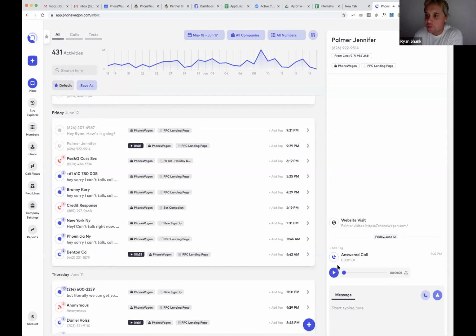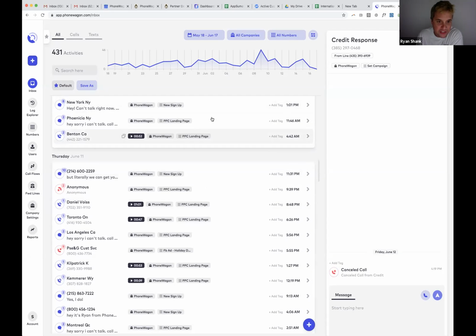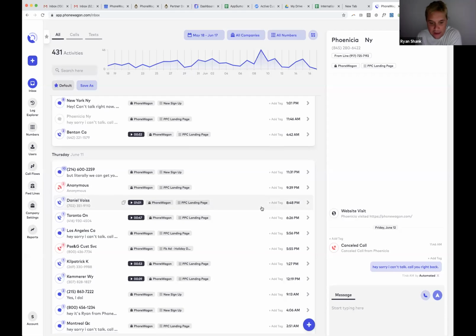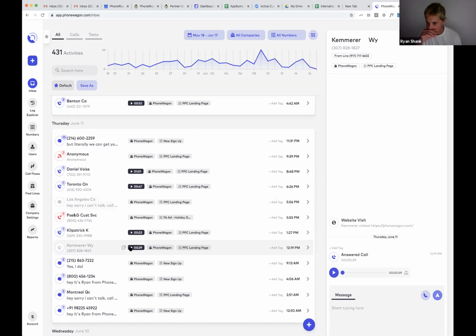But check this out. So this is one thing that I think is really powerful about PhoneWagon, right? So you can see the name of the caller, you can see where they call from, but you're gonna get all of the online customer journey. You see that this customer visited the homepage. If they went to a different page, I'd be able to see a different page that they went to, and you'd be able to see everything about that landing page, right? We have a missed call right here. We have an automated text message that gets sent out. So this is sort of a conversation thread that's gonna show all of the history from the online customer journey to the offline phone calls and text message events, okay?